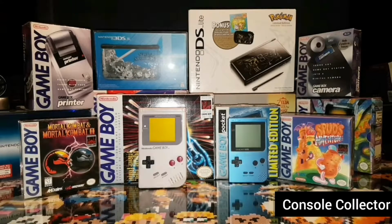Let's talk about the original Game Boy from 1989. Its original retail price was $89 US. Adjusted for inflation, that's $184 US. The Game Boy was an 8-bit handheld game console which was developed and manufactured by Nintendo and released in North America in July 1989. It was the first console in the Game Boy line. Game Boy is the successor to the successful Game & Watch series.